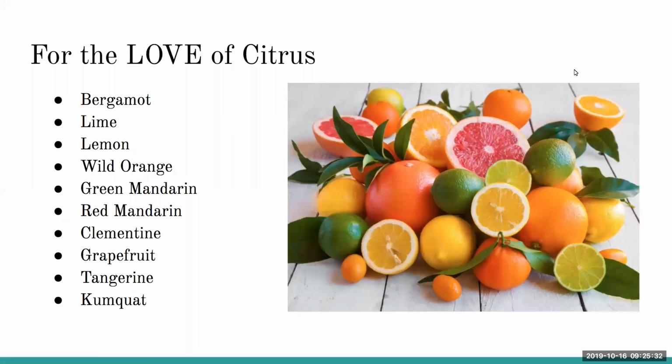So for the love of citrus, to our topic today, we wanted to take some time today and really let you know how many different citrus oils that we have access to and teach you a little bit about citrus in general. So for our citrus oils, we've got bergamot, lime, lemon, wild orange, green mandarin, red mandarin, yellow mandarin if you get the special this month, clementine if you already placed your LRP and got it this month, grapefruit, tangerine, and we've had access to kumquat in the past. And oh, I just absolutely love citrus oils for so many different things, which we will talk about a little further.